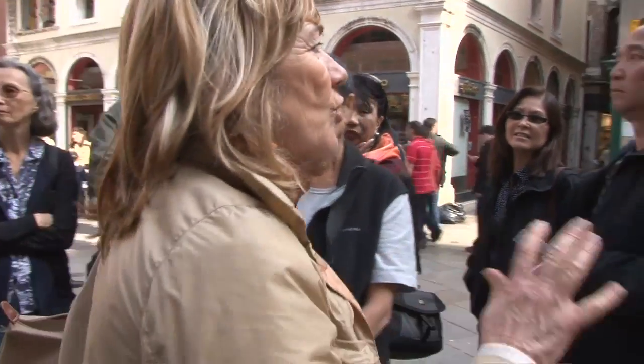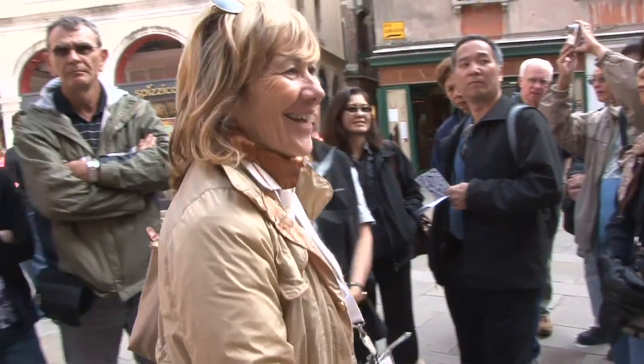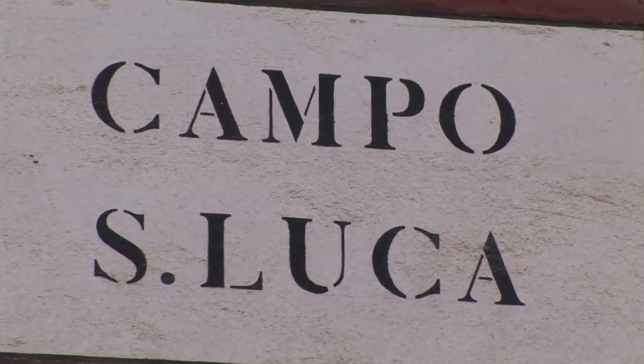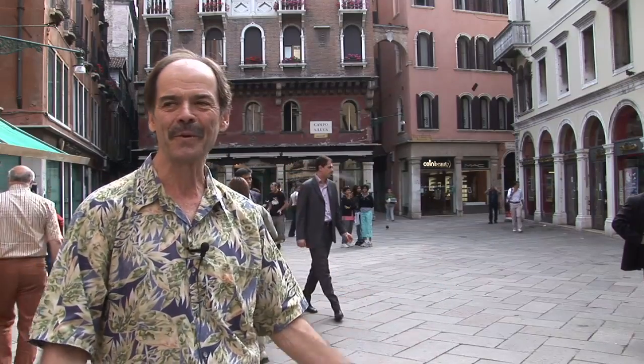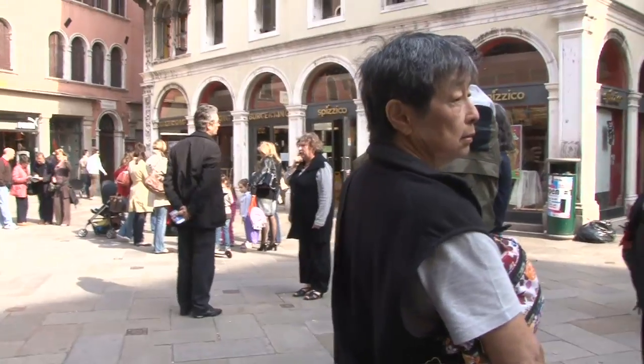The mothers are talking, the kids, they don't mind what they are doing. This is one of my favorite little spots. It's kind of a nothing place. It's not a landmark by any means, but it's a great spot. Just stand a moment and look around you. Campo San Luca. It's this intersection. It's like we're standing in the middle of a cloverleaf on a highway.